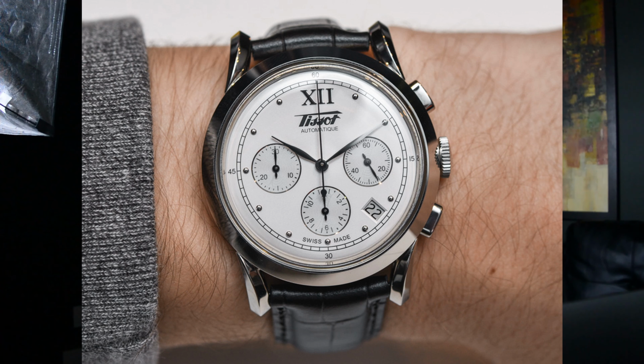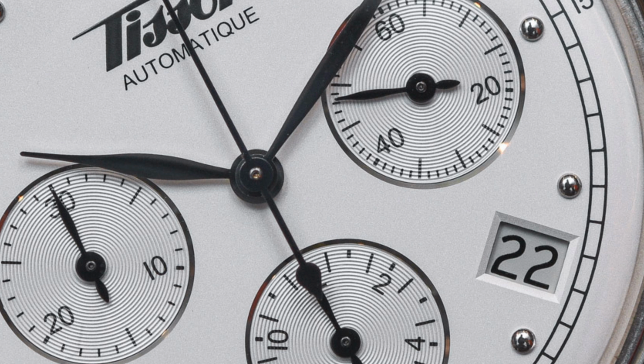Next on the list we have Teso Heritage 1948. It's a watch that you probably haven't even seen before. It's a watch that is very rare. People don't really talk about it. It's got that inspired vintage look, and it's a beautiful, beautiful, elegant chronograph with a price of $1,500, coming with a case size of 39.9 millimeters, which is what I call perfect case size, around 40 millimeters.